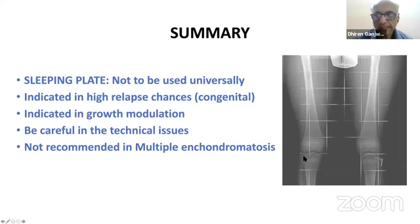Okay, so we will discuss 2 questions in this point. The first is at what point we should consider removing a plate or a screw. And should we remove everything or at least 1 screw? So which is the option, the sleeping or the sleeper plate concept? Peter has published a paper on that. So we would like to understand different experts' views.